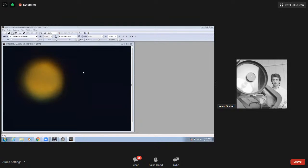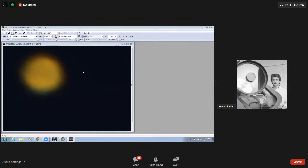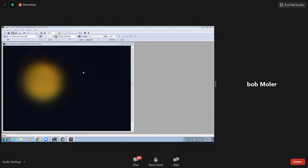Questions in the chat. Is gravity very much the same as it is here on Earth? Actually, not quite a quarter of the gravity. I think we're about a third, something like that. About a third or so. 38%. How much of the fuzziness is atmospheric versus camera effect? Probably about 90% fuzziness due to the atmosphere, 10% camera.